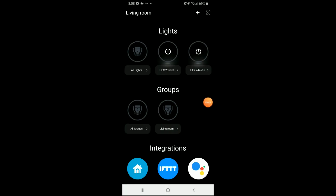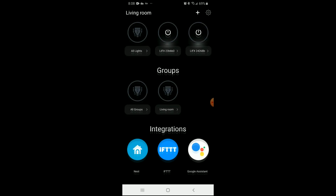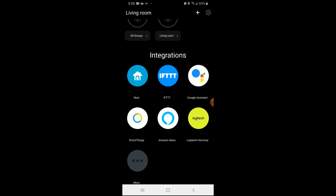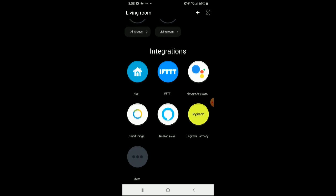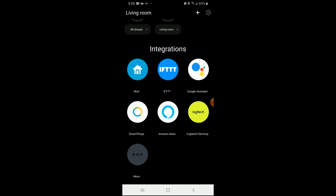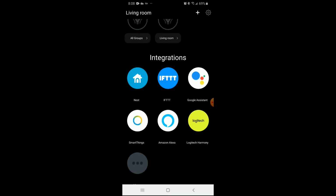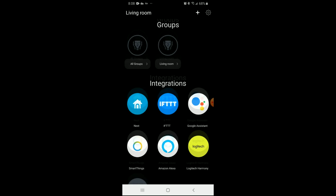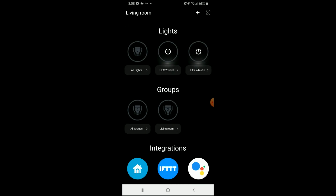As we can see here in the app, you get a lot of control and a whole bunch of different integrations. You can control the bulbs with the Nest, with Google Assistant, with Alexa, Logitech, Samsung, SmartThings, and you can set up the bulbs in groups. So if you have more than one bulb in the living room, you control them together.